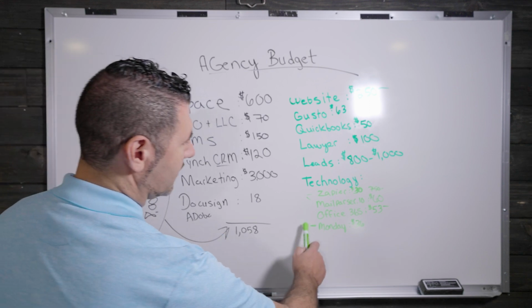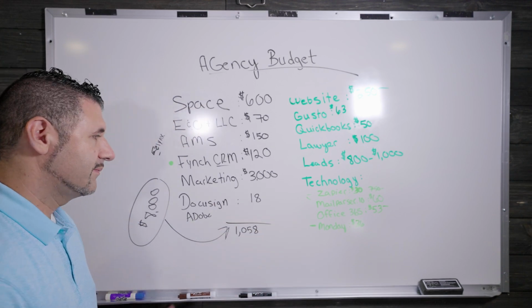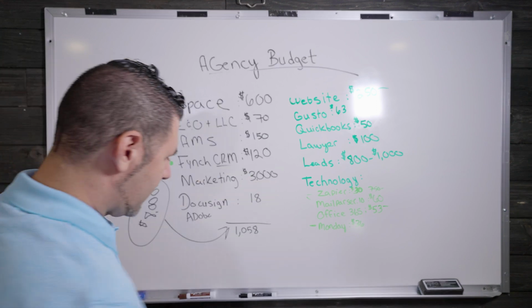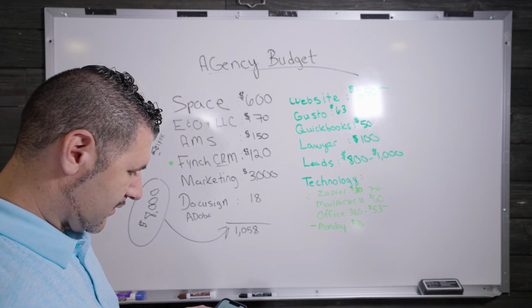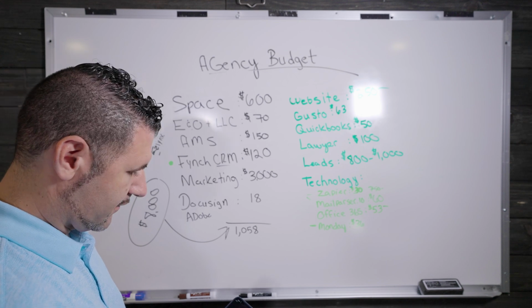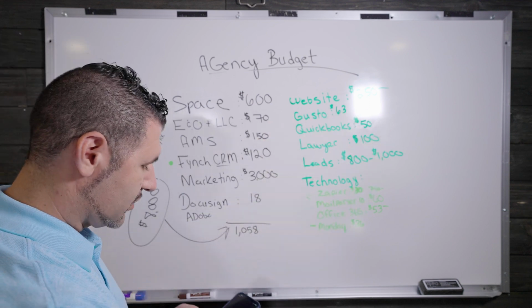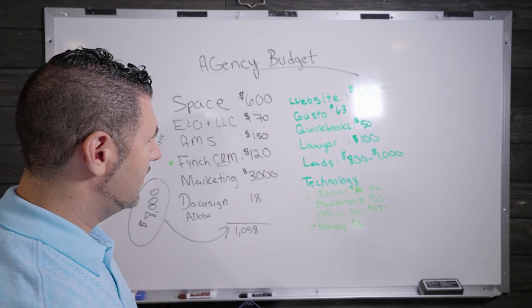So within a day, we built our own little automation system inside of Monday. It was cheap, it's easy, we wanted to use it anyways. For us, if you add in the extras, you're about $1,058 per user. You also have to add the $250 for the website, which doesn't change no matter how many users you have, so it's not on a per-person basis.